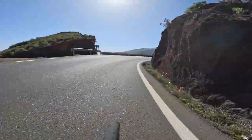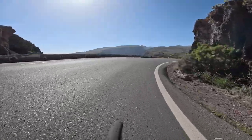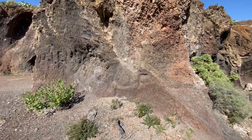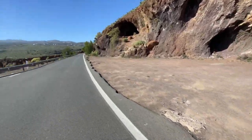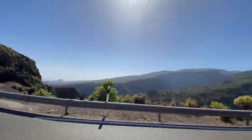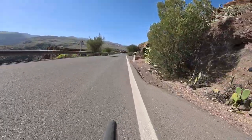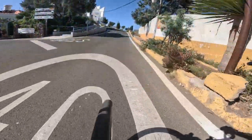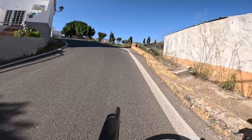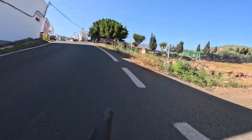Here we are at about 600 meters above sea level. If you're looking for a break, stop to check out those caves on the right. Before the Spanish conquered the islands, the caves were the top choice for the indigenous people. After this, you will hit the toughest parts of this route.